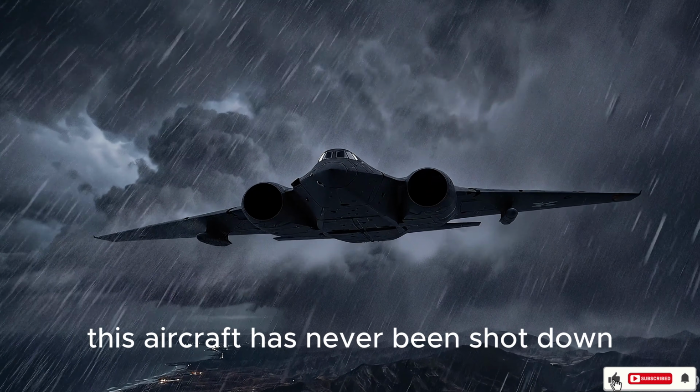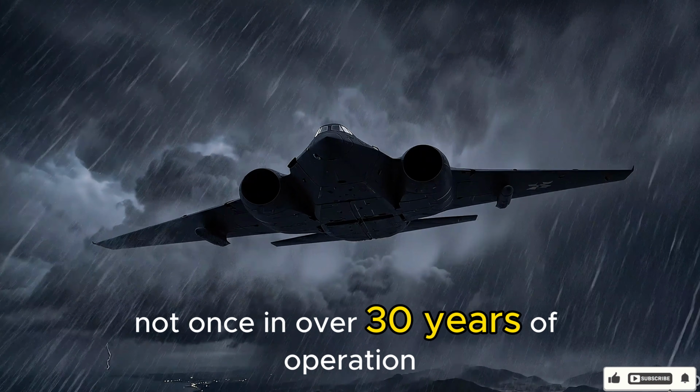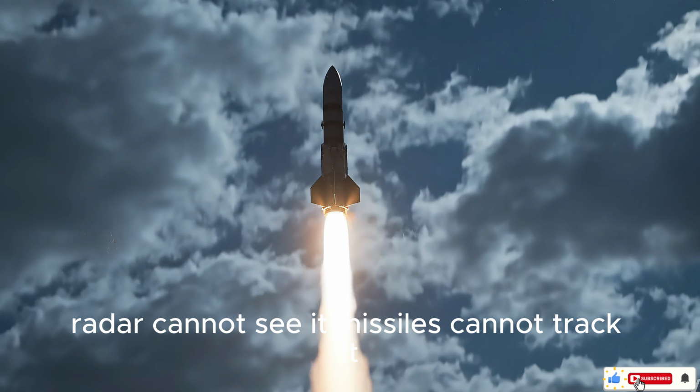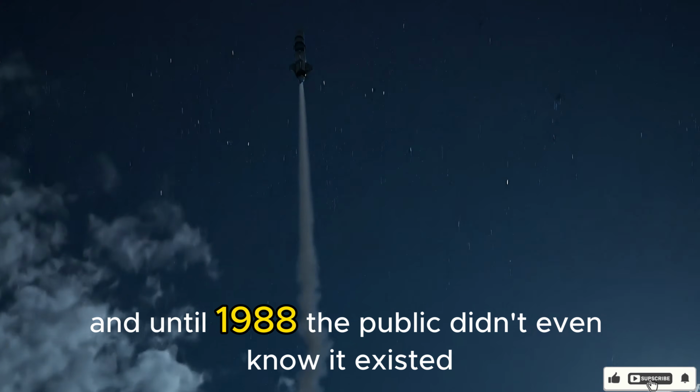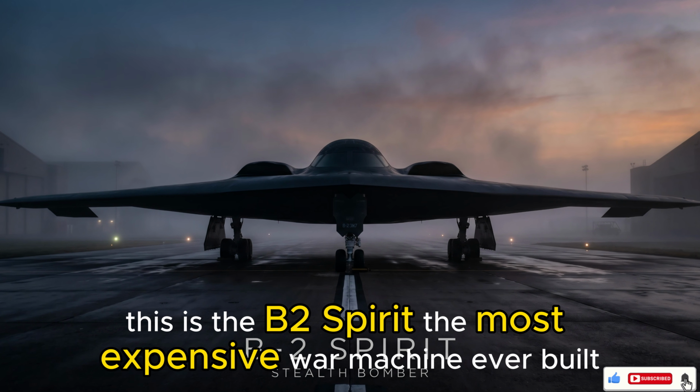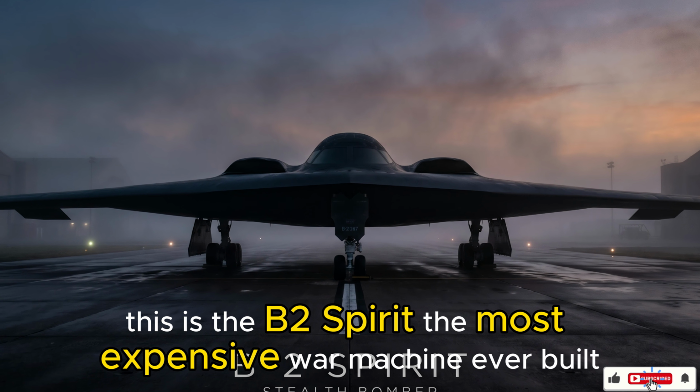This aircraft has never been shot down, not once, in over 30 years of operation. Radar cannot see it, missiles cannot track it, and until 1988, the public didn't even know it existed. This is the B-2 Spirit, the most expensive war machine ever built.